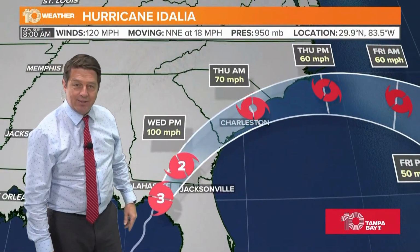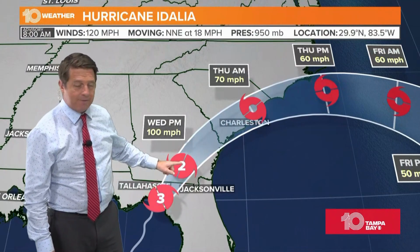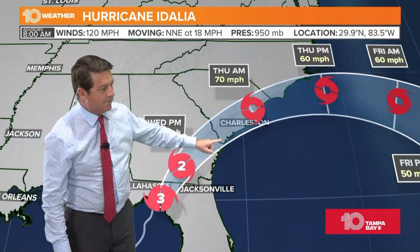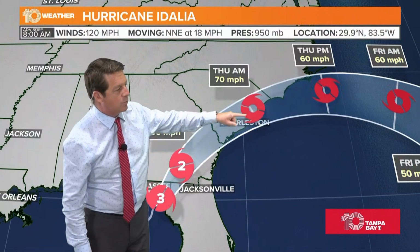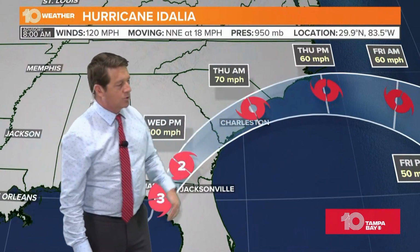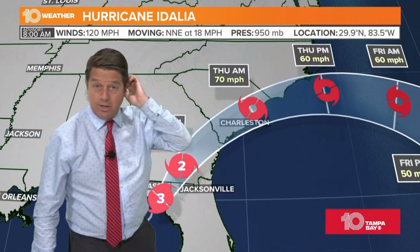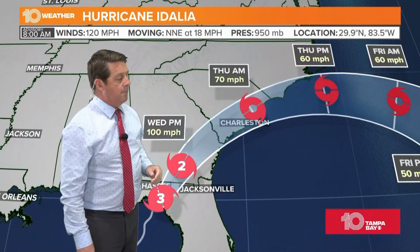Now is a Cat 2. 100 mile per hour winds, and that's later this afternoon. And then this evening, it's towards Savannah and then up towards Charleston, basically as a hurricane. It'll be weakening into a strong tropical storm by the time it gets over to Charleston. Myrtle Beach will actually deal with it pretty good. They're going to have a pretty good storm up there.